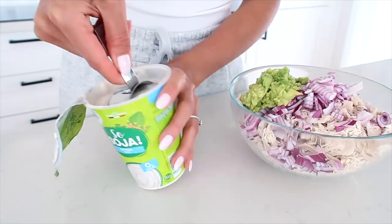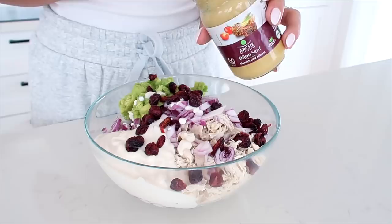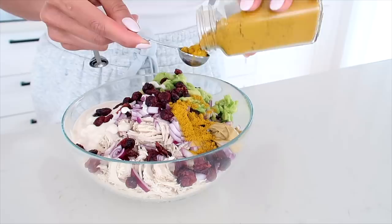1/2 cup of plant-based yogurt. I also like a little bit of mustard, some curry powder, and the juice of half a lemon.